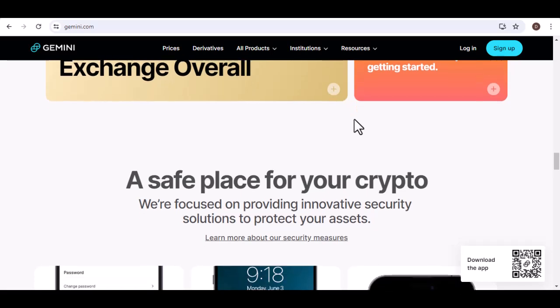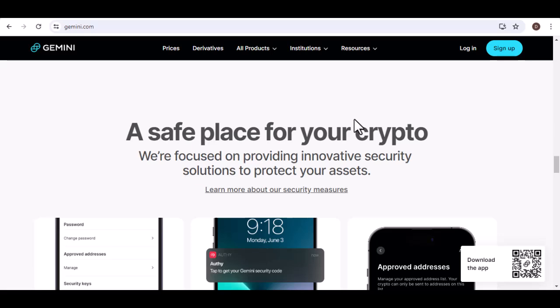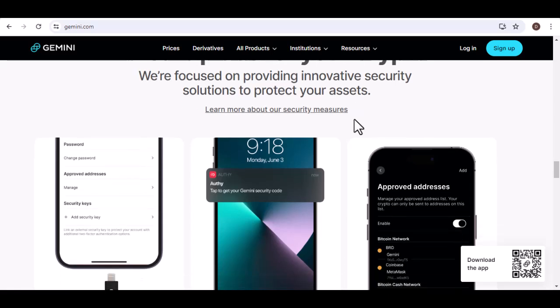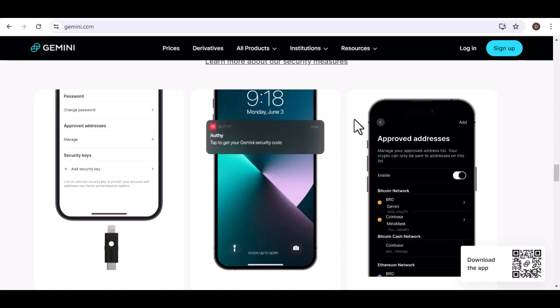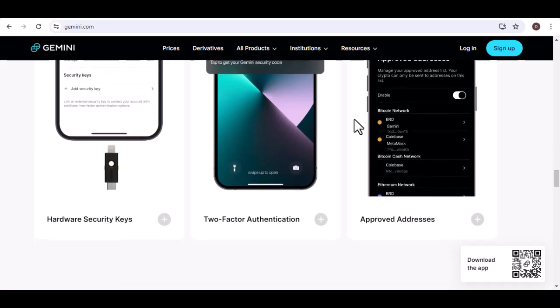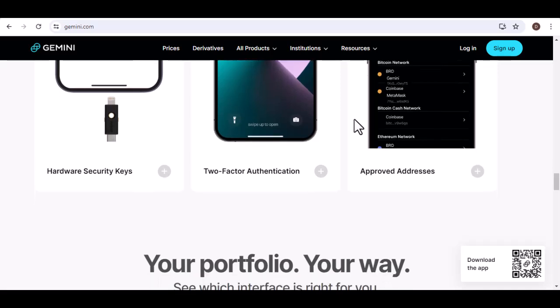So, there you have it. You can start your Gemini crypto journey with any amount you're comfortable with. Just remember to check the minimum trade amount for your chosen cryptocurrency and factor in any potential fees. With that knowledge in hand, you're ready to explore the exciting world of crypto trading on Gemini. Happy trading, and remember, do your own research before investing in any cryptocurrency, as the market can be volatile.